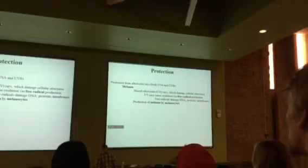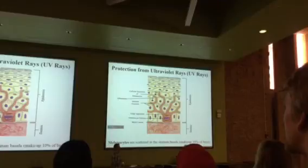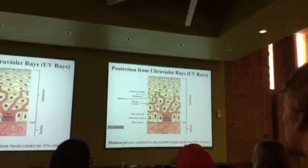Melanin is produced by melanocytes. You guys know that. You guys looked at melanocytes probably on slides. Melanocytes are kind of funky looking cells. Melanocytes are in the deepest layer of your epidermis. You guys know that as well. The deepest layer of the epidermis is what? The stratum basale, the basal layer.